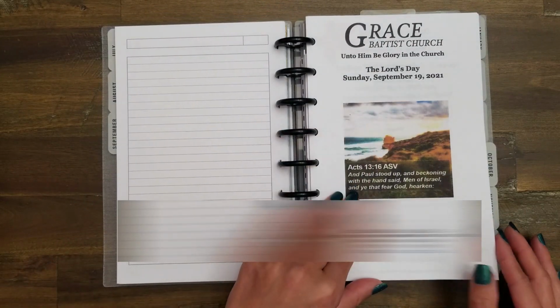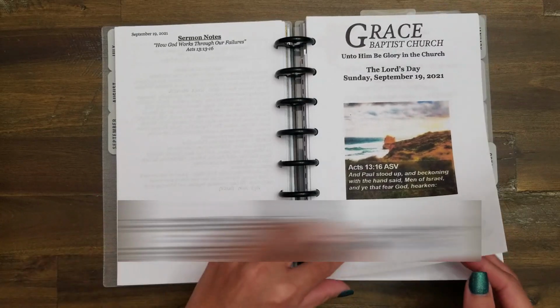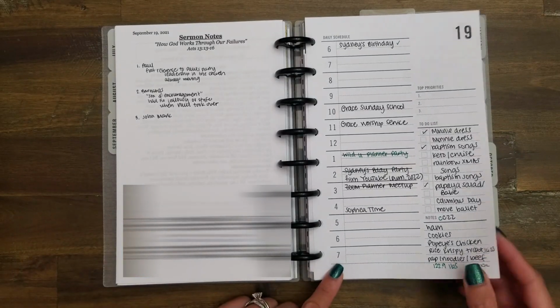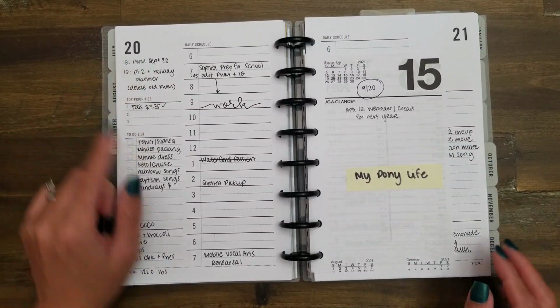And then here are my notes from church for the 19th. I had two copies of it, and apparently I punched them both in. But these are the notes for the 19th right here. All right, so that's what that looks like. I stopped posting on Instagram for a long time, and then here we go. We come back to posting.